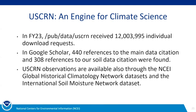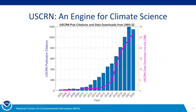But we also produce our data and give it away to put it in other places like our Global Historical Climatology Network data sets, International Soil Moisture Network. And you can see, actually, when you look for a reference to USCRN as opposed to the actual paper reference, there's quite a bit more use in the literature for our data. And you can see gigabytes of data being downloaded. Now this includes all of our daily and hourly products, which all have the soil moisture data in them. So that's part of this picture.